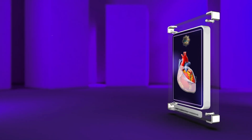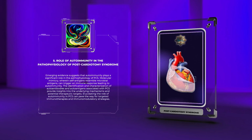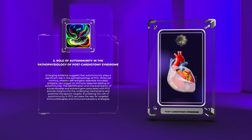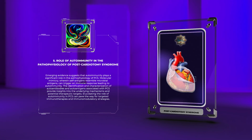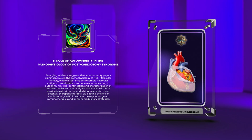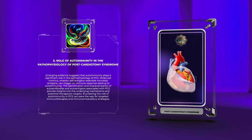Emerging evidence suggests that autoimmunity plays a significant role in the pathophysiology of PCIS. Molecular mimicry, wherein self-antigens resemble microbial antigens, can trigger an immune response leading to autoimmunity. The identification and characterization of autoantibodies and autoantigens associated with PCIS provide insights into the underlying mechanisms and potential therapeutic targets. Elucidating the role of autoimmunity in PCIS can pave the way for targeted immunotherapies and immunomodulatory strategies.